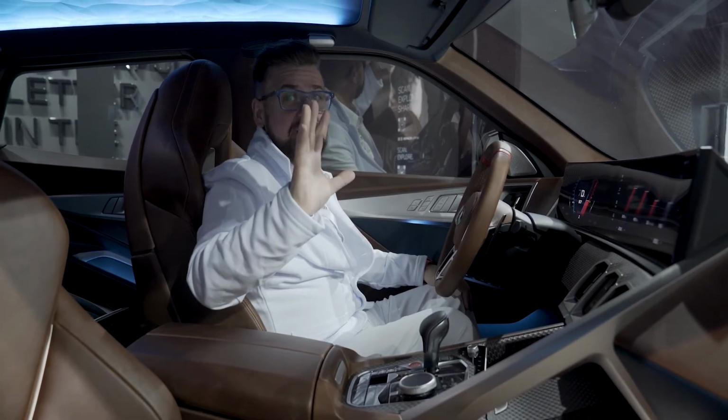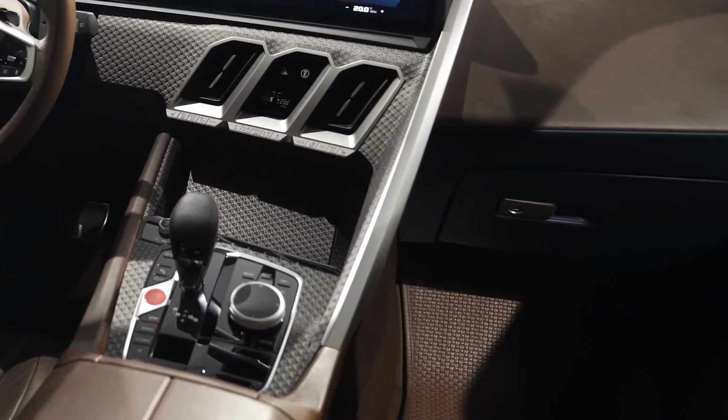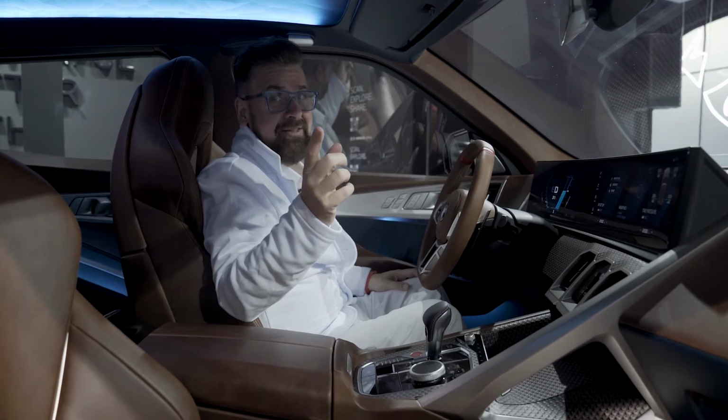Again, this is a concept car, so I've got to be super careful with it. Woven floor mats on the front, and this vintage steering wheel with metal inserts as well. But wait till you check out the back.